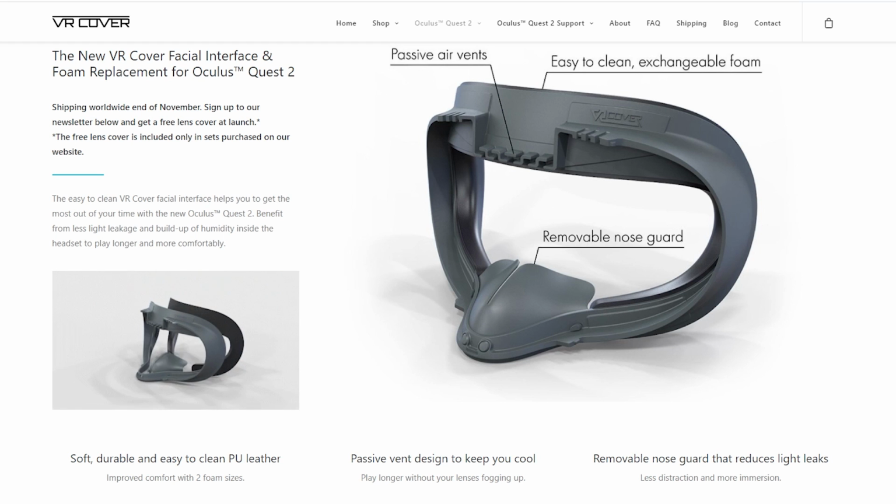Because this one here brings a lot of light leak. I really found this when I was using it. At the bottom here, where the nose section is, you would find a lot of light leaking out from the bottom of the screen while you're in VR. It doesn't make it as immersive as it could.